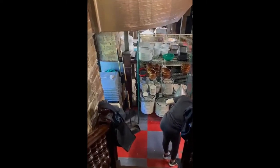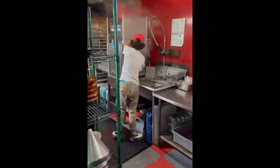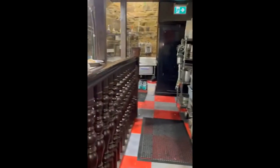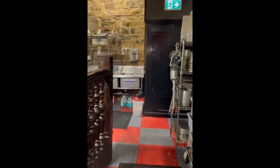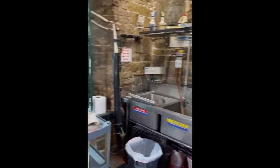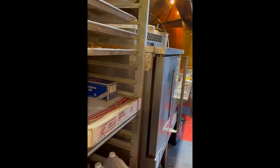Alright, here we go. Going downstairs into the kitchen here. There's the dish pit there. Coming across here, there's a dumbwaiter in front of us. A three bay sink over there. Come down here, this goes into the storage in the cellar, which I'm not going to go into. This is the dumbwaiter again. Freezer, there's a convection oven.